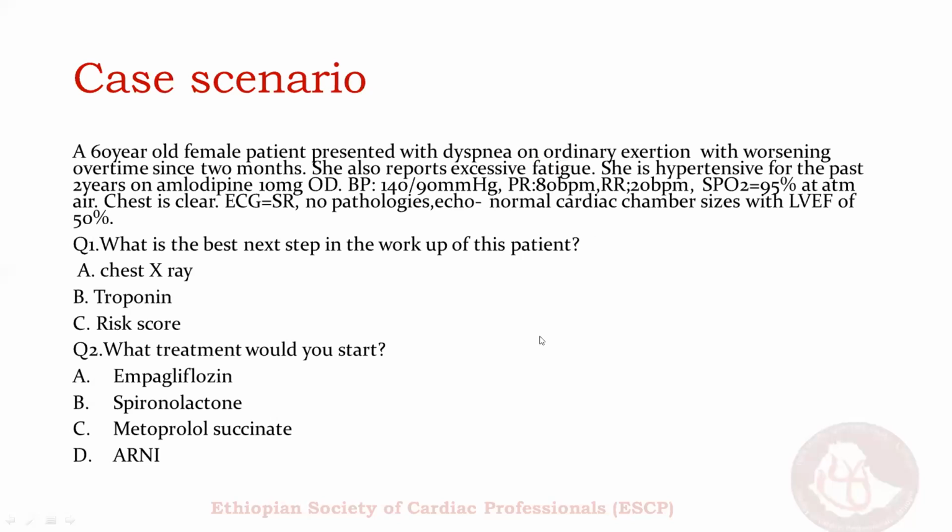As you can see in this particular patient, we assume that she has HFpEF because of the symptoms and the risk factors she has, and also looking at the LV ejection fraction. So we have to go for a risk score. We can use either of the risk scores. If it is high, the diagnosis is confirmed. If it is low, you rule out the diagnosis. But if it is intermediate, you have to go to a stress test. Initially you prefer the non-invasive one, and if it is not conclusive, you go to the invasive assessment.